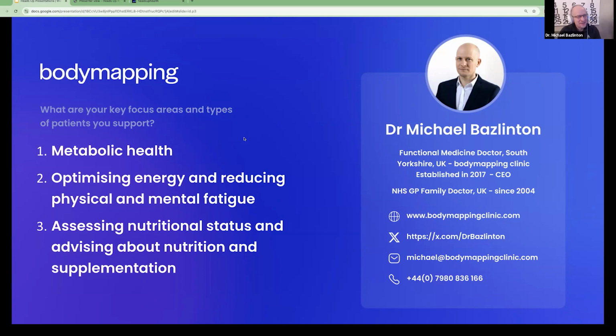So we, as a group of doctors, all started, there was specialization within general practice, family medicine, and my specialization was to reduce my hours to part-time and branch out to create a different company completely unrelated to the NHS called Body Mapping. It was a root cause ill health project, really. And I currently have about 50 clients, so fairly small.